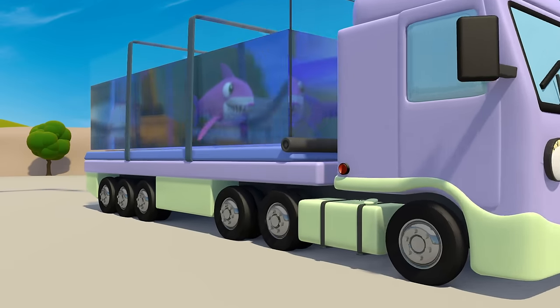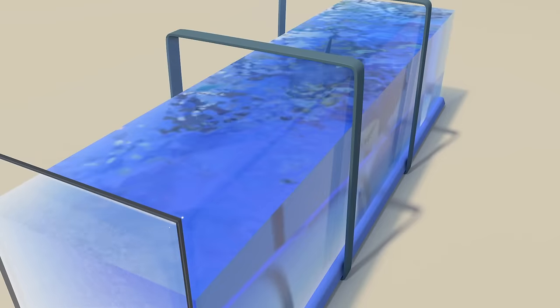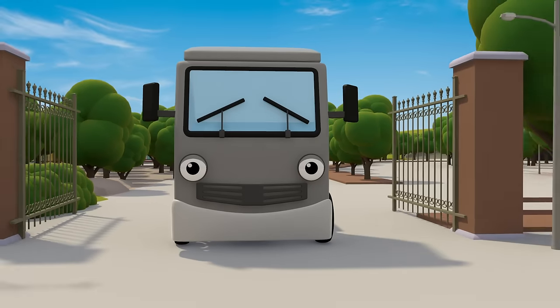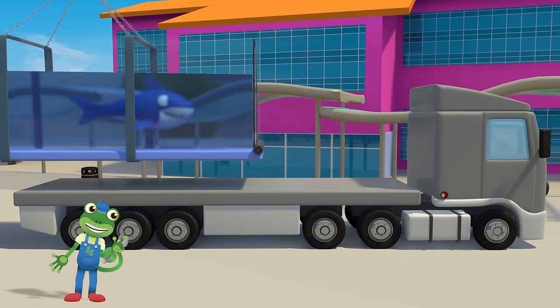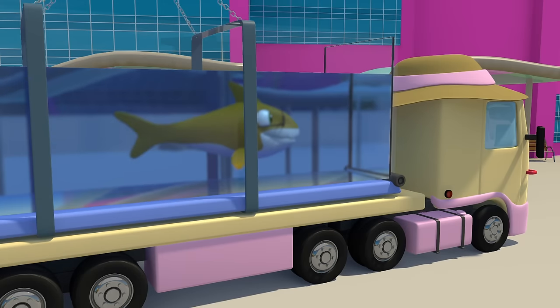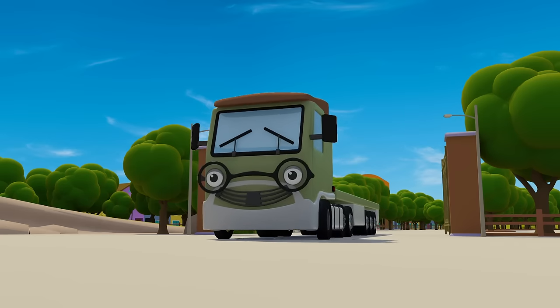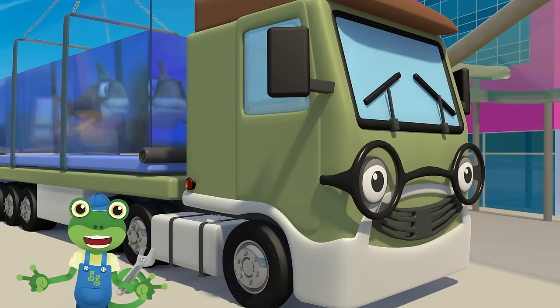Mommy truck. Daddy shark, do do do do do. Daddy shark. Daddy truck, do do do do do. Daddy truck. Grandma truck, do do do do do. Grandma truck. Grandpa truck, do do do do do.